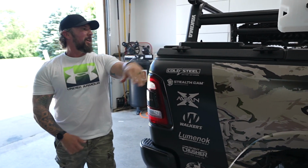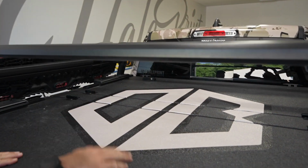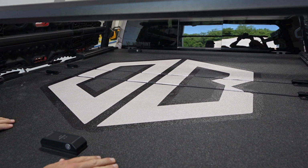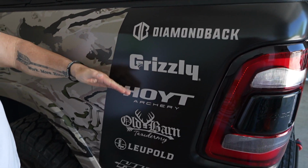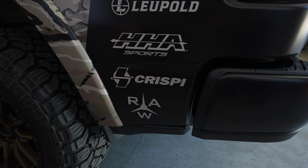And then stepping over here, we've got the Diamondback cover sitting up top. Put the DB logo on top of that, so when I do the drone shots, you'll be able to see that. On this side, partner logos: Diamondback, Grizzly, Hoyt, Old Barn, Loophole, HHA, Crispy, Red Arrow Weapons.